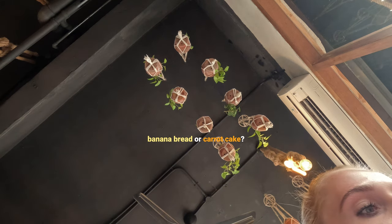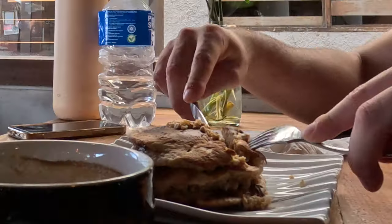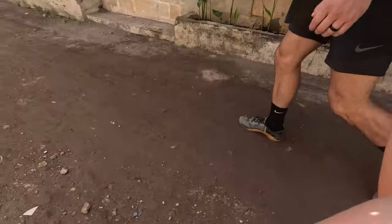Banana bread or carrot cake. We'll come to... What is it called? Carpe Diem? I don't even know how you say that. I don't think it's actually on Google Maps. Yeah, we've ordered a coffee and some pancakes, because pancakes are 5k more than a slice of cake. Let's see how the coffee is. Americano as usual. Whilst they might look underwhelming, they are so good. Caffeinated and sugared. Now we're off to the gym.